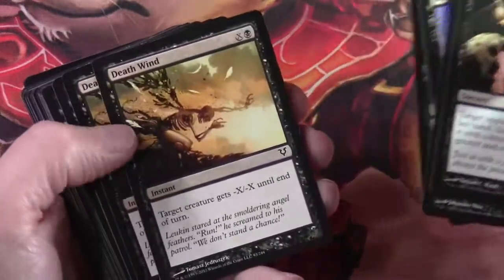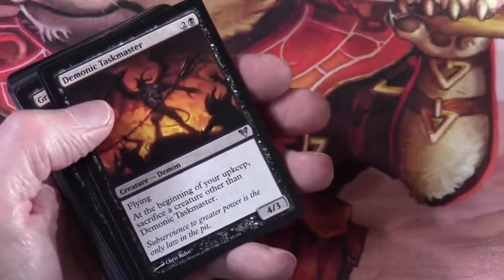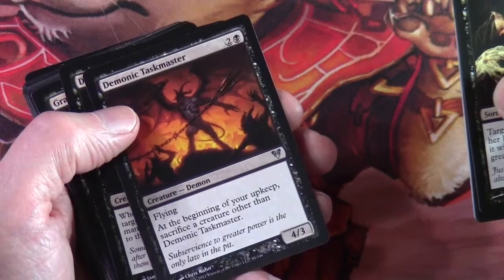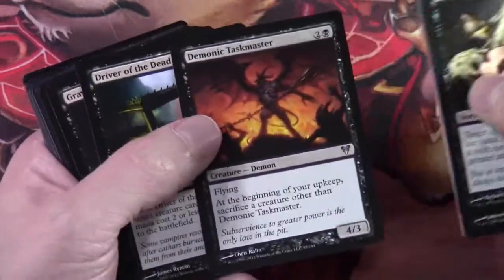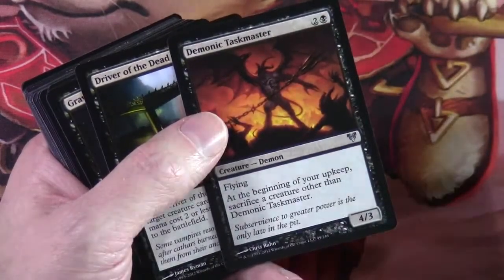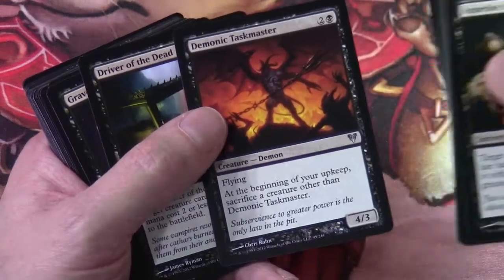Crypt Creeper. Deathwind's in here, so X and a black: target creature gets -X until end of turn. Demonic Taskmaster. So 2 and a black for a 4/3. So it's above curve. Also got flying on it. But the downside is at the beginning of your upkeep, sacrifice a creature other than Demonic Taskmaster. It's one of those cards which is sort of screaming build around me. How can I work that seemingly downside to make an upside? How could I build, would it be possible to draft a deck that cared about sacrificing creatures?